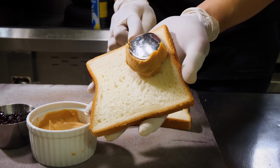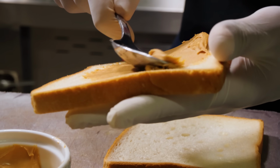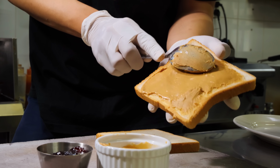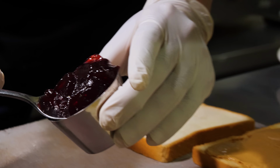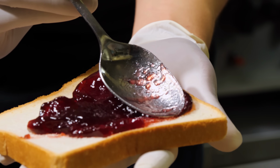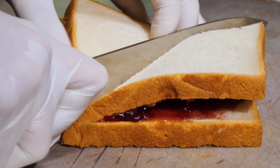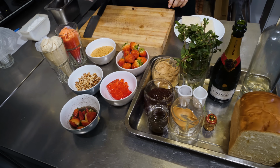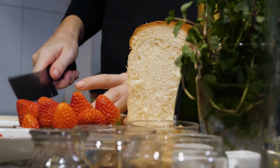The most common iteration of this culinary classic usually involves two pieces of white bread. One side is smeared with creamy or chunky peanut butter, and the other slice is slathered with jelly, usually of the strawberry or grape variety. Bring it together and you've got a great snack for mere pennies. But Camilla will attempt to make her own version worth over $50.